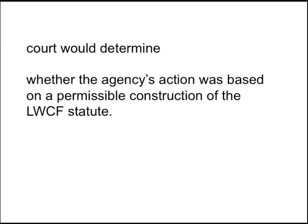And under the Administrative Procedure Act, APA review, the federal court would determine whether the agency's action was based on a permissible construction of the LWCF statute, in effectively ignoring 6(f) procedures. If indeed this is a conversion of the project in some way, shape, or form, where properties that were used, in part, for public recreational use are now changed to some other use, if indeed that is a conversion, then Section 6(f) would have to be complied with.